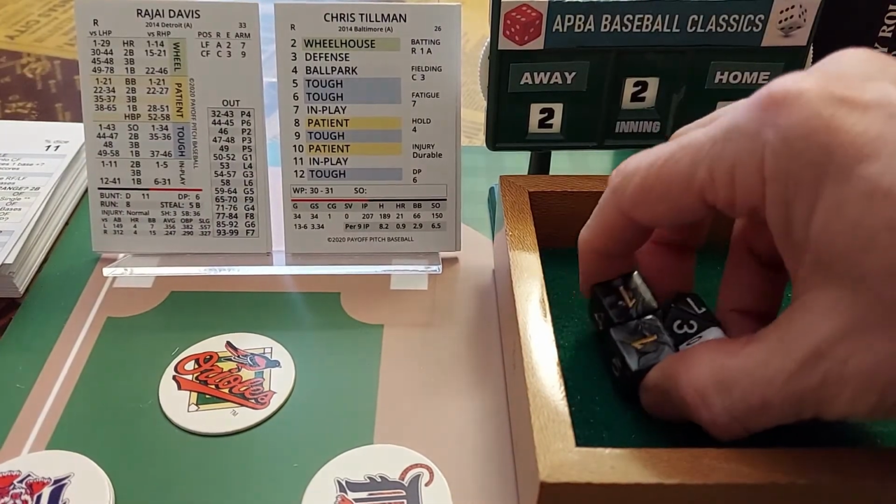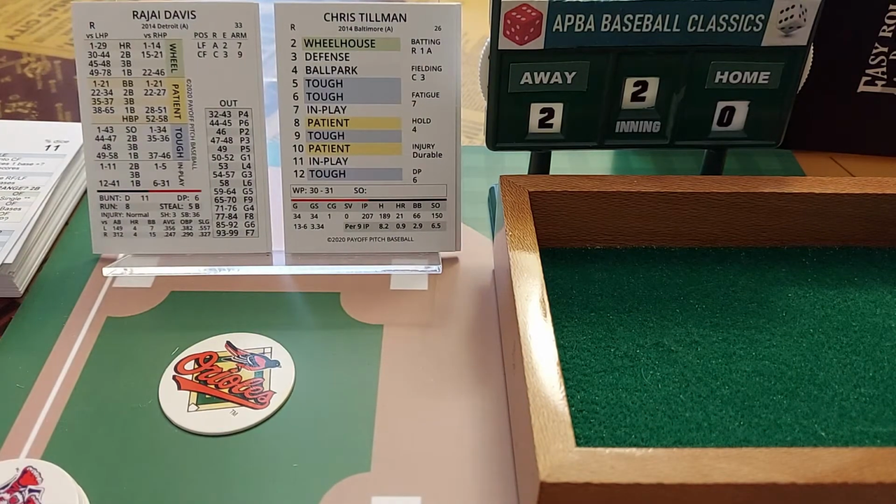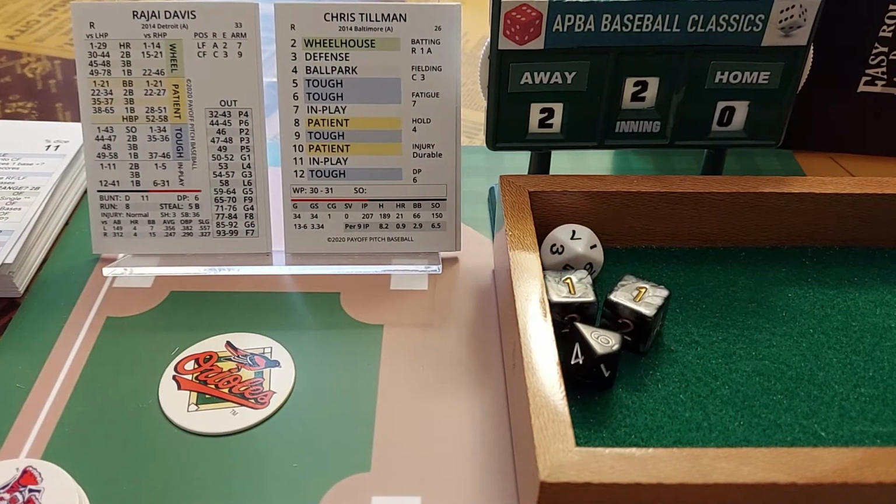Rajai Davis, the center fielder. And that's a wheelhouse. 67 out of range. Fly out to right field. That play is made by Markakis. Tigers don't score in the second. We go to the bottom of the second inning. It's 2-0 Detroit.